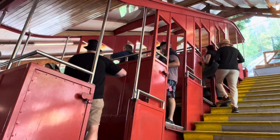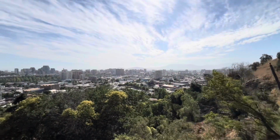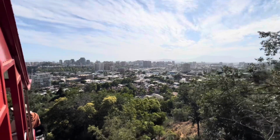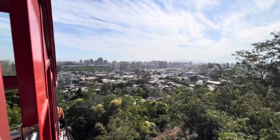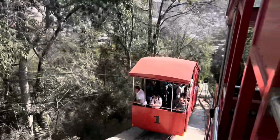The funicular is a large car that moves up the mountain on tracks. It is the most popular way to reach the top of San Cristobal. The line for the funicular can be long, but it does move fast as the funicular seats many people at once. A round trip for this funicular is around $2.6 on the weekends and $2 on weekdays.